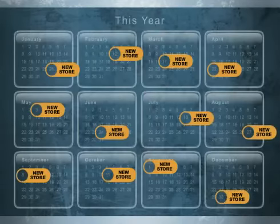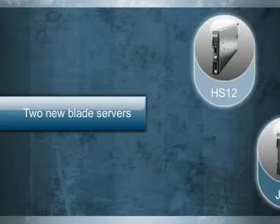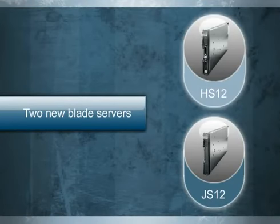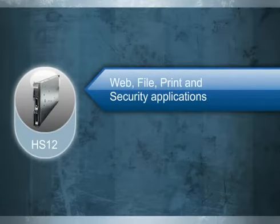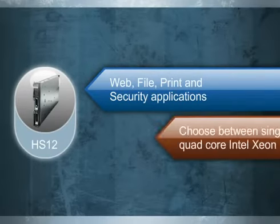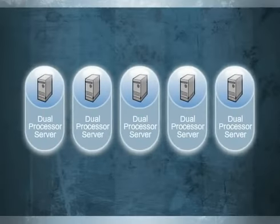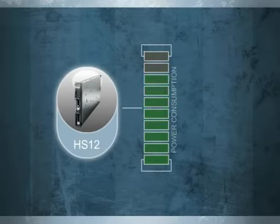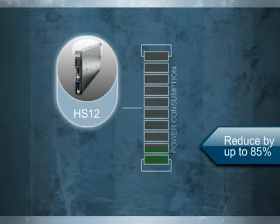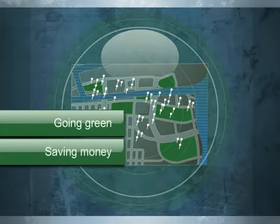So far this year, we've opened a store a month. Our hair's on fire, but our IT infrastructure's fine, thanks to two new Blade servers, the IBM BladeCenter HS12 and the JS12. Perfect for my web, file, print, and security applications, the BladeCenter HS12 lets me choose between single, dual, or quad-core Intel Xeon processors. I was able to replace 5 of my older dual processor servers with just one of the HS12 servers and reduce my power consumption by up to 85%. Across 50 locations, that's not just going green, it's saving green.